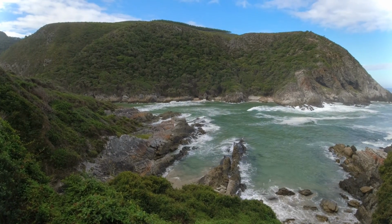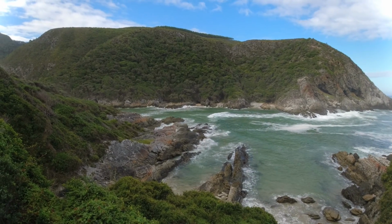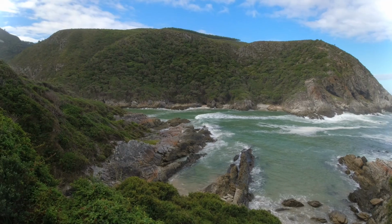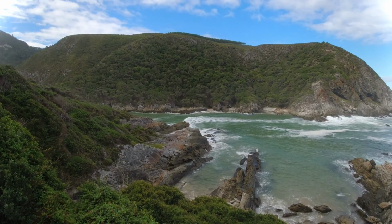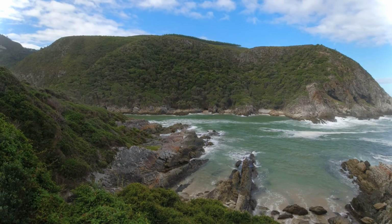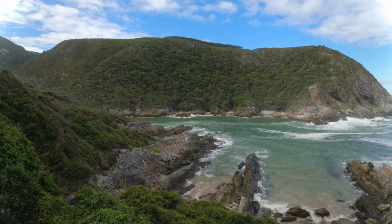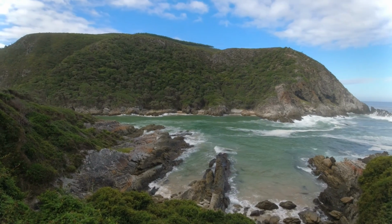So the mouth looks vastly different when we walk through here this afternoon. I had to switch off the camera because the water was getting a bit deep, fearing for the sleeping bags getting wet. So I had to focus on rather scrambling over the rocks. Now look at it.